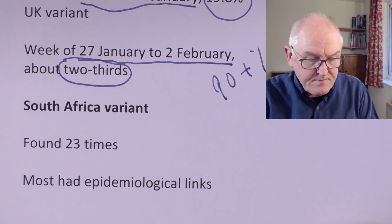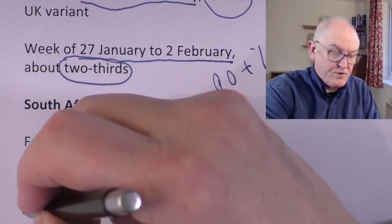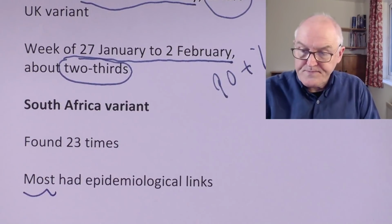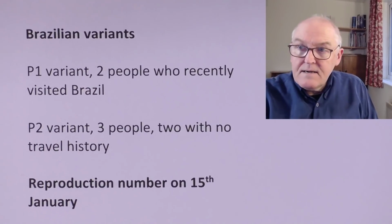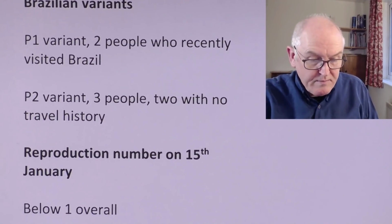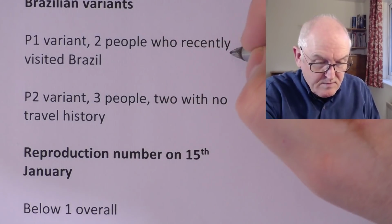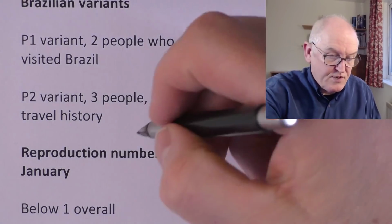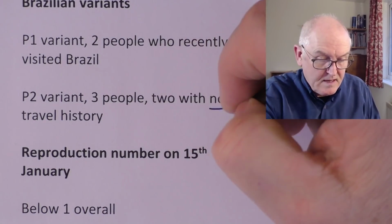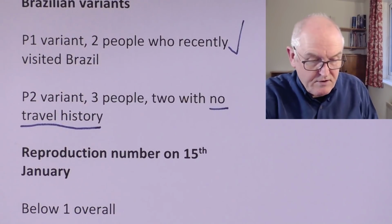South Africa variant found 23 times in the Netherlands. Most had epidemiological links to South Africa, but not all. Brazilian variants, one called P1, 2 people who recently travelled to Brazil. Okay, we can kind of understand that. Not good, but we can kind of understand it. P2 variant, 3 people, 2 with no travel history. Much more concerning. No travel history means the possibility of some community spread of this Brazilian variant.